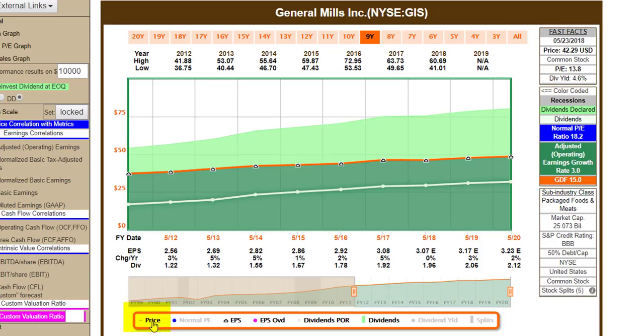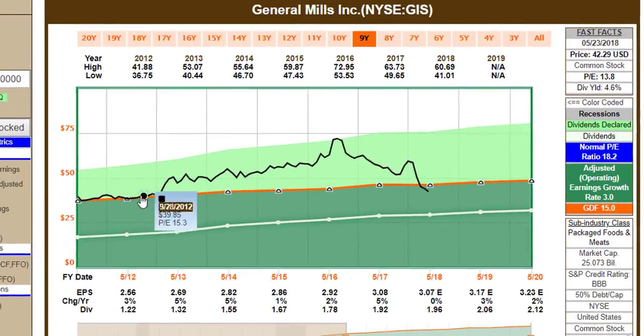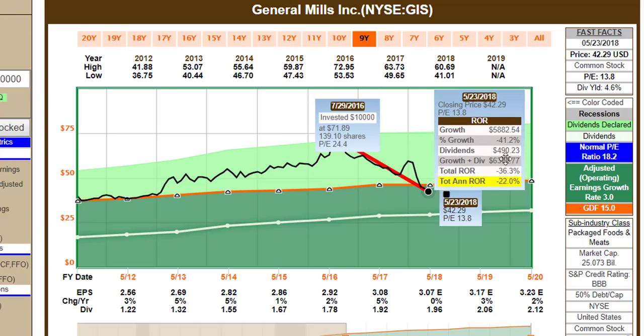When I put the monthly closing prices onto this graph, I want you to see a period of time here where the price was tracking the orange line, which is a fair valuation reference line. And then we had high valuations, PEs of 18, 19, 17, 19 and a half, and then it peaked where the PE got up to 24.4. And then since this time, as I indicated in the written portion of this article, since July of 2016, General Mills stock price has fallen over 40%. The capital appreciation or depreciation was negative 41%.